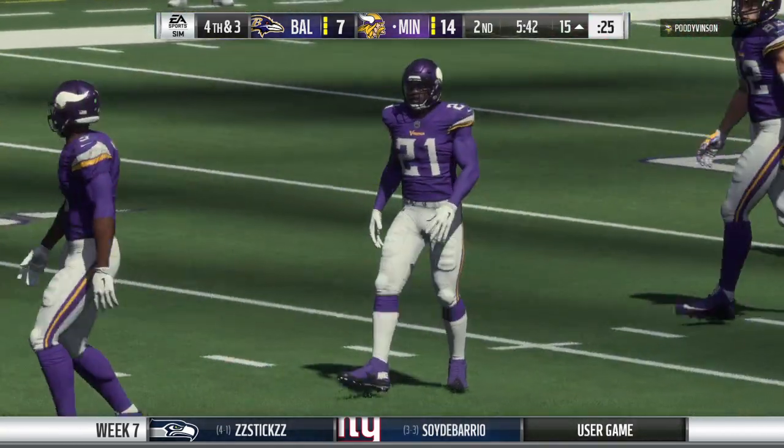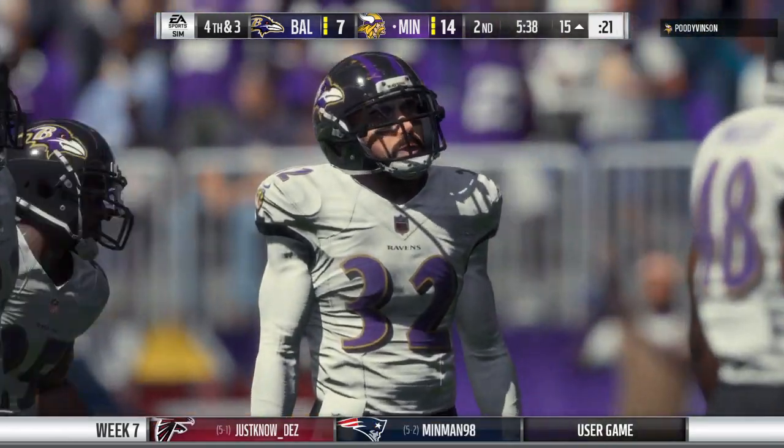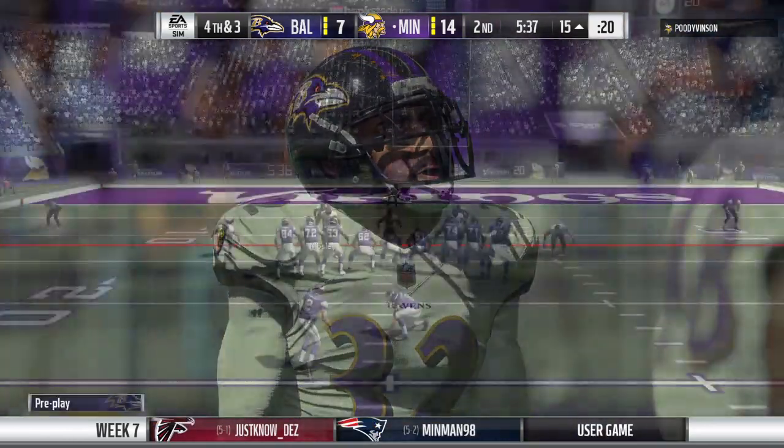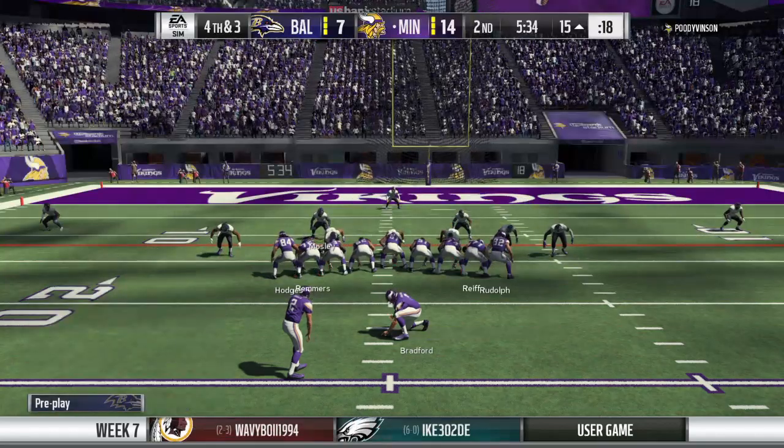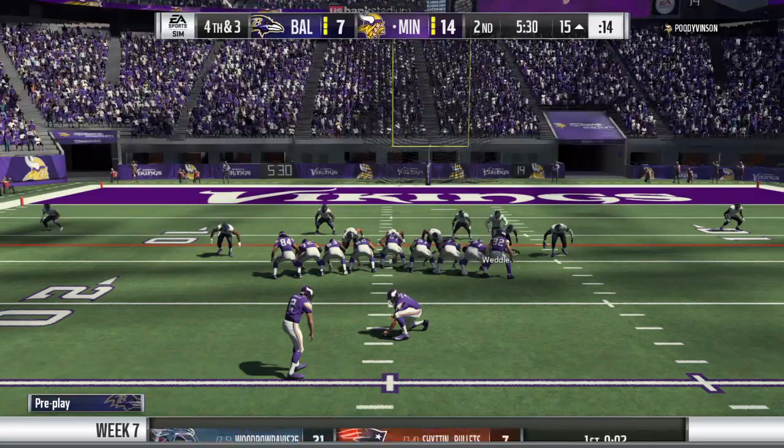And you know how we talk about double A-gap pressure? Meaning linebackers going in the gap between the center and the guard on either side? Well, it's not always to get to the passer. Sometimes you do that to prevent a running play. Worked pretty well in that situation.